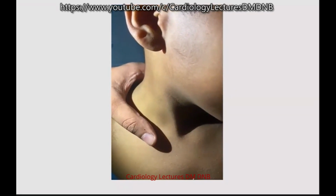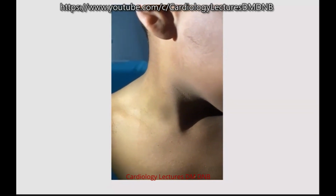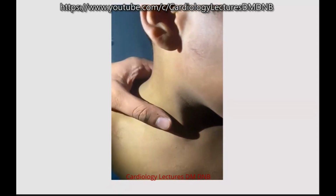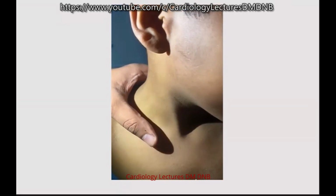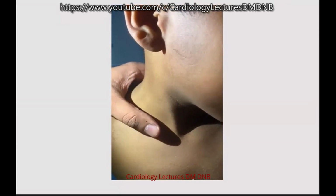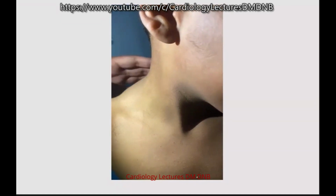It's written in the chat box, yes. Dusmet sign. Yes, and Musset sign. Okay, so this you think is venous and not arterial? Yes, ma'am. It was better seen than felt. No, that's okay, that's your interpretation. You should just say that these are venous pulsations. Okay, go ahead.